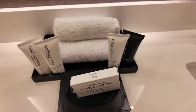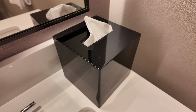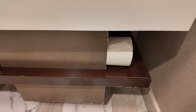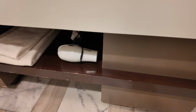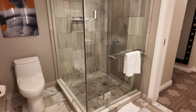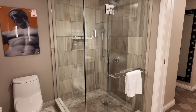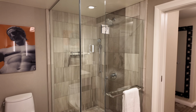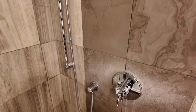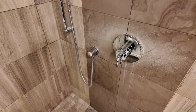They stocked the bathroom with mini bath products, lots of towels, tissue paper, and under the sink there's extra toilet paper, a hairdryer, and some extra towels. They don't provide robes and slippers like other luxury hotels do. The shower is nice, big, and clean, and I like that it has a handheld shower head.